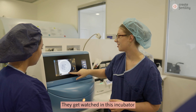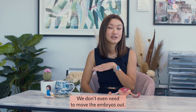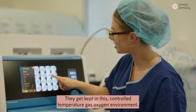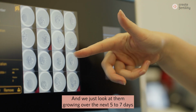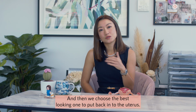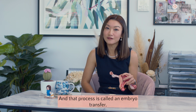They get watched in this incubator that is smart with AI, time lapse. We don't even need to move the embryos out. They get kept in this controlled temperature, gas, oxygen environment, and we just look at them growing over the next 5 to 7 days to this stage called a blastocyst, and then we choose the best looking one to put back into the uterus, and that process is called an embryo transfer.